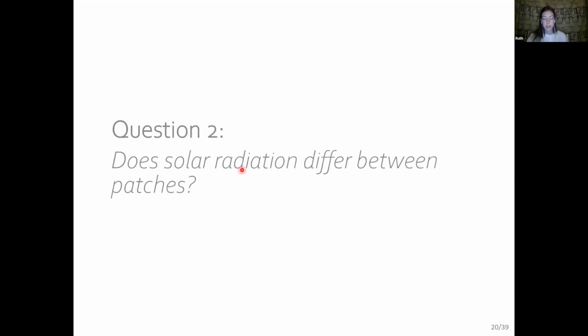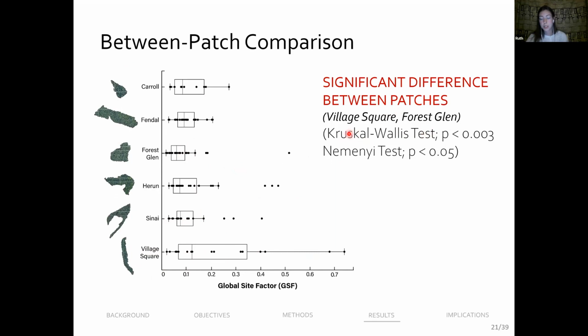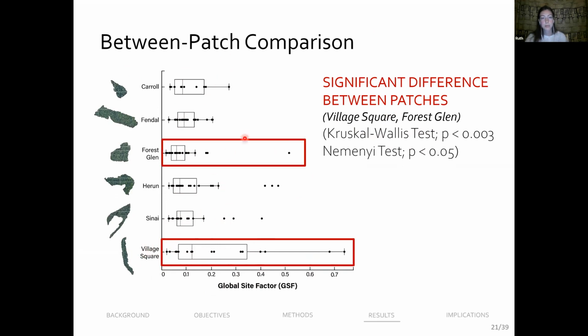We next compared solar radiation between the 6 patches that we sampled. Here you can see our 6 different patches, and here are our solar radiation distributions. From a Kruskal-Wallis test, which is a non-parametric analog to single factor ANOVA, so again we're comparing medians, we found a significant difference in the distribution of site factor between Village Square and the other 5 sites, as well as Forest Glen and the other 5 sites.